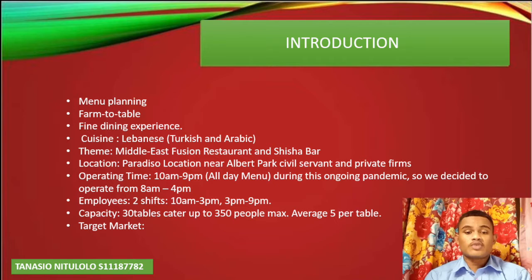and from 3 p.m. to 9 p.m. So during this ongoing pandemic, we decided to operate only from 8 a.m. to 4 p.m., and employee shift, only one shift, from 8 a.m. to 4 p.m. The capacity, 30 tables cater up to 350 people max, average 5 per table.